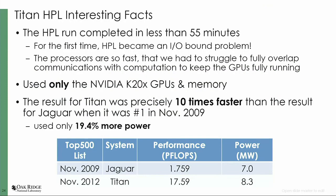It was the first time that LINPACK became an I/O bound problem. Up until then, it was really a very compute heavy problem. It really used only the GPUs, and it was 10 times faster than Jaguar, with only about 20% more power. So that's one of the key things that keeps happening: we try to keep getting performance out without blowing power through the roof.